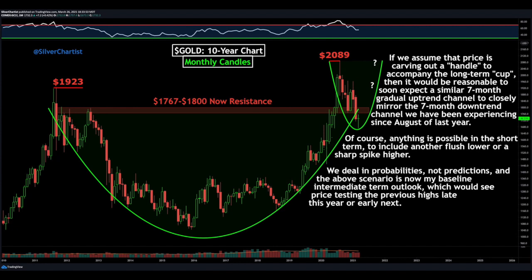Now, if you take this last 7-month downtrend channel, which began in August of 2020, typically these handle patterns are kind of symmetrical on the way down and on the way back up. So if it took 7 months to come down, it's reasonable to expect it to be about 7 months on the way back up. But first, we have to carve out a bottom. That would put us back near the all-time highs of $2,089 towards the end of 2021. Of course, silver and gold and precious metals markets are always capable of a very sharp rebound at any moment. I feel like they're a beach ball held underwater that could pop up at any moment. But assuming basic technical analysis, $2,089 will be tested towards the end of the year. And that's my baseline scenario.